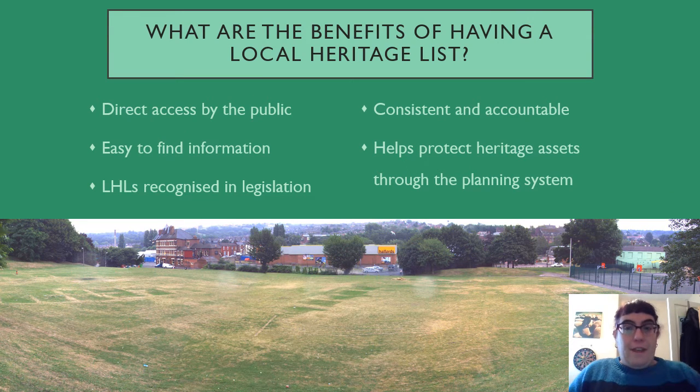What are the benefits then to having a local heritage list? Well, actually, it's a really, really good thing to have. And for it to cover the whole of South Yorkshire, it means that we can have a consistent list for all of our 4 local authorities. But the real main points of interest are, firstly, it gives direct access by the public.